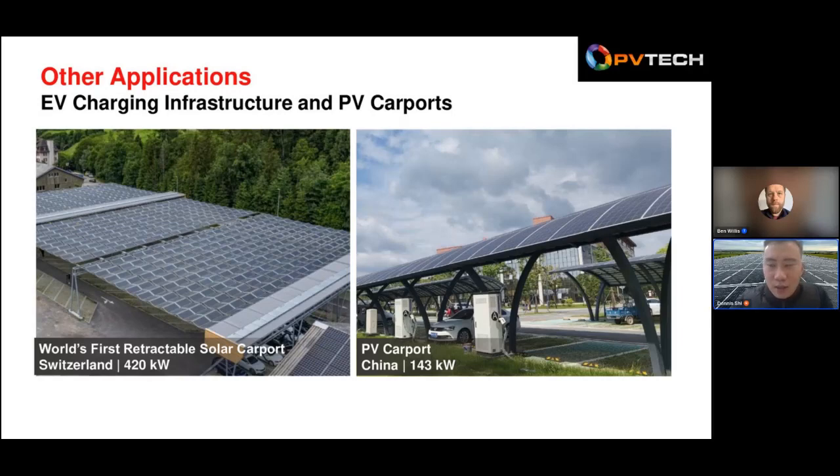Another interesting application that we've seen in the market is EV charging infrastructure and PV carports. On the left, you can see a hanging structure where our solar panels are installed. This structure is designed to be retractable. So when there's a heavy snowstorm, they retract the structure, and if the weather is good and the sun is out, they open it up. Similarly, with standard carport solutions, because we're so lightweight, we save a lot of grounding and structural costs. Especially for new build carports, this is a very popular application.